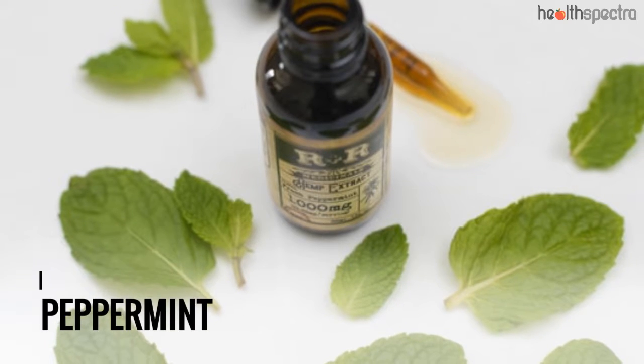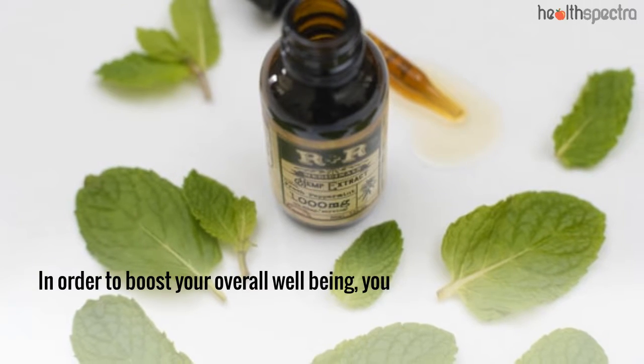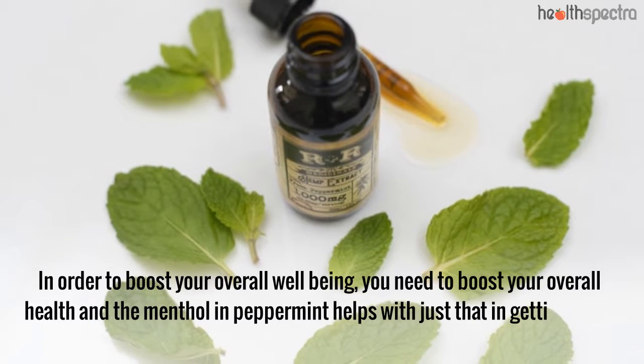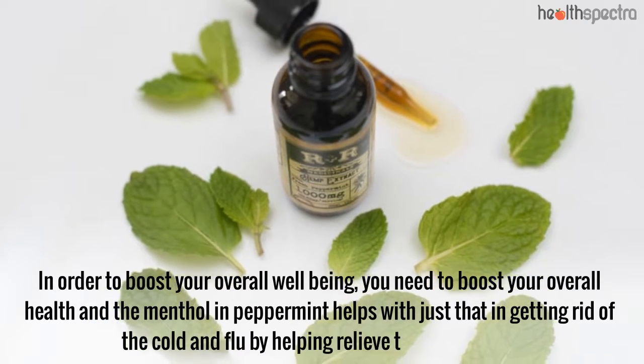Peppermint. In order to boost your overall well-being, you need to boost your overall health, and the menthol in peppermint helps with just that in getting rid of the cold and flu by helping relieve the congestion.